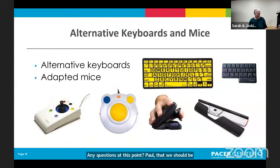Okay. So the next category we're going to talk about is alternative keyboards and mice, kind of some alternative access too. Alternative keyboards could be something as simple as a more ergonomic keyboard that helps someone have a better positioning if they are having repetitive stress problems with their wrists or their hands.